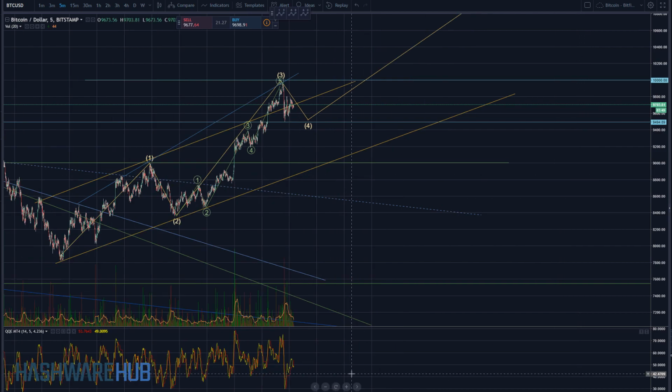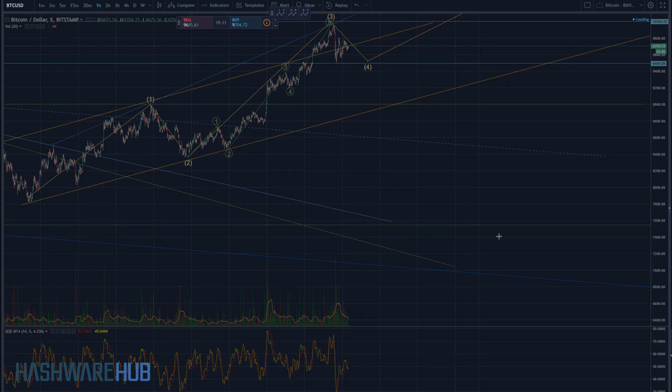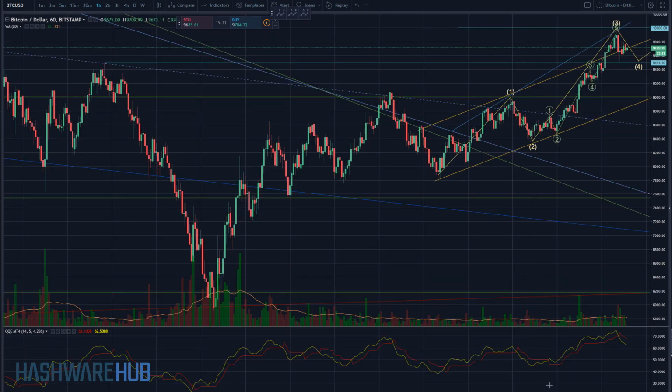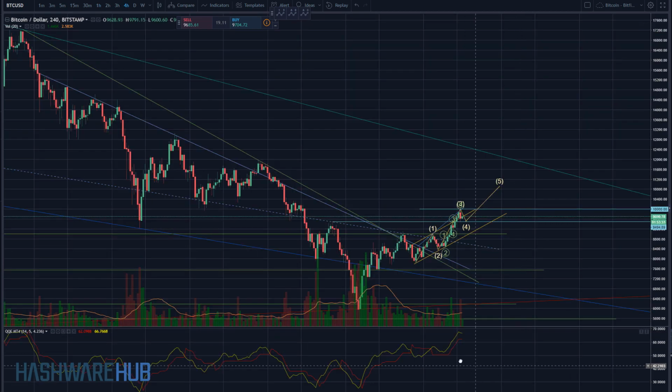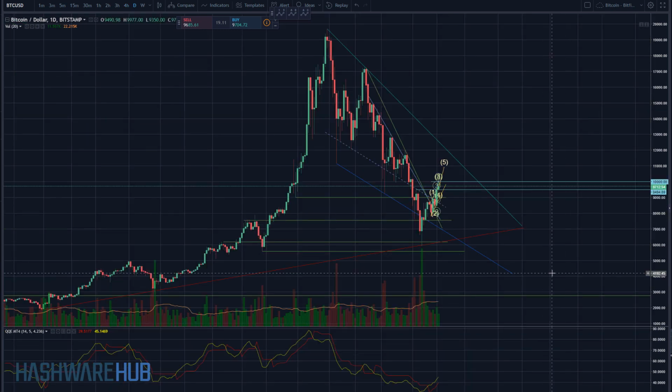So QQE indicator, we're looking at on a 5-minute basis. Let's zoom out here on an hourly basis. On an hourly basis, yeah, it has crossed under. 4-hour basis, it's still looking bullish. Let's take a look at it on a daily basis. Daily basis, it's still bullish too.